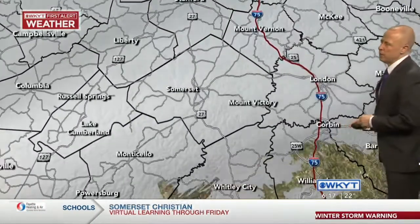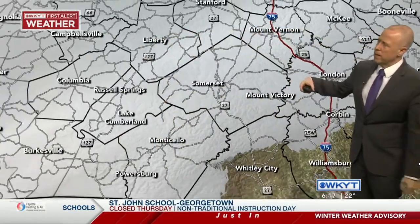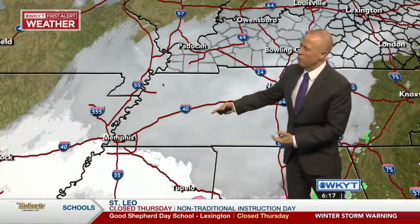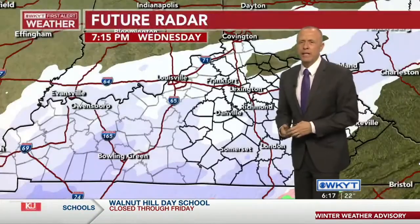Snow trying to reach the ground, as we mentioned, here into southern Kentucky. Those brighter whites: Russell Springs, over toward Columbia, Lake Cumberland, right on top of Somerset, the aforementioned Eubank, Nashville, southwest on 40, Memphis, Tennessee, snowing almost to the Gulf of Mexico yet again. We had thunder and lightning with snow into Louisiana.